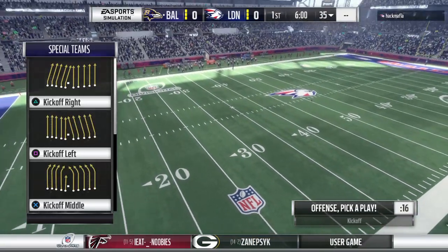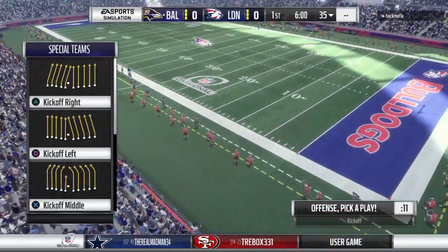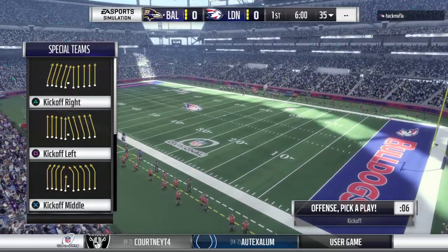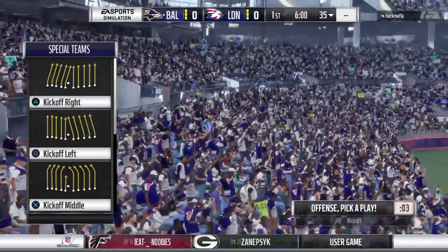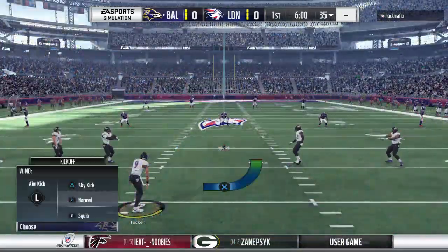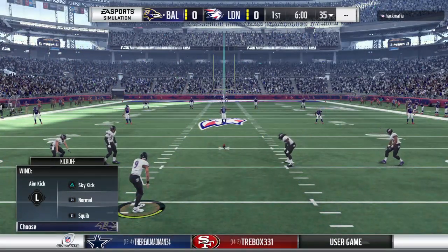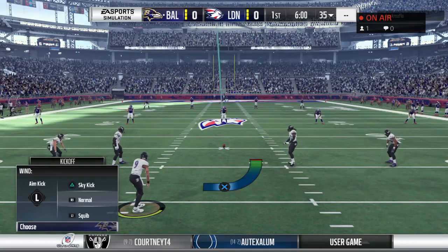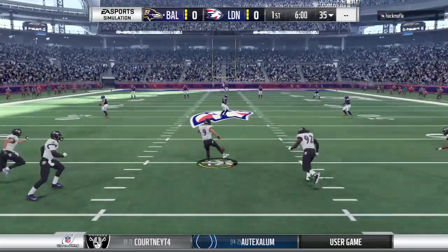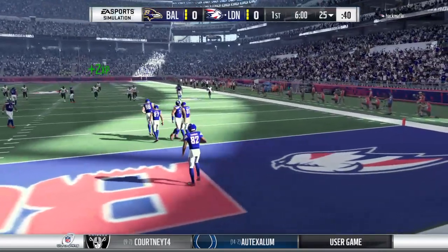Coming up, it's Divisional Round Saturday, and we've got an AFC battle on tap between the Baltimore Ravens and the London Bulldogs. The first of 4 berths in the conference championships on the line here as divisional weekend in the NFL is underway.